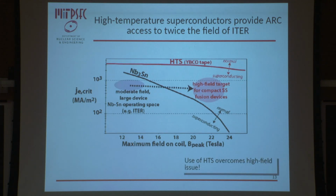But HTS doesn't have this. So here's HTS in red. As you can see, even up to 24 Tesla, the current carrying capability of HTS barely degrades. And so this is what allows us to build these high field magnets that enabled the ARC reactor to be built at such a small size.